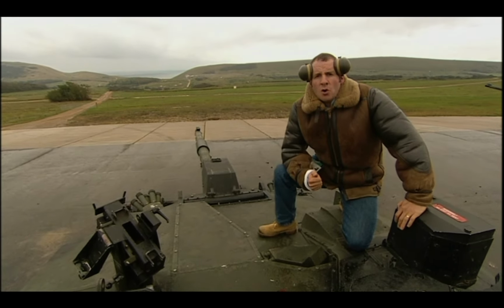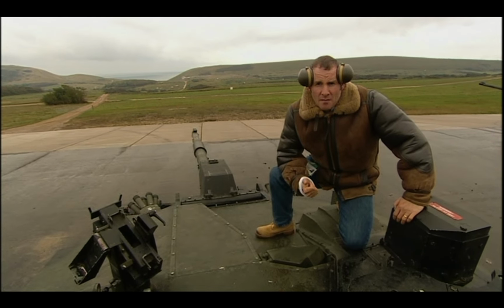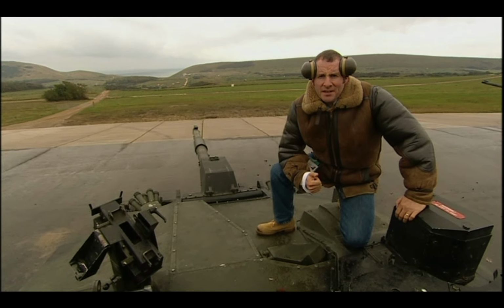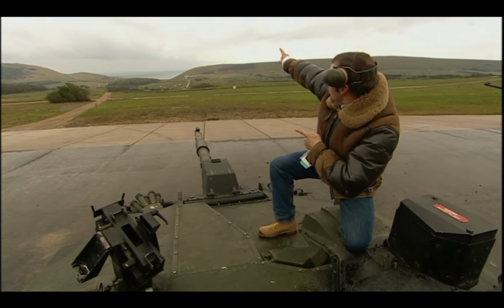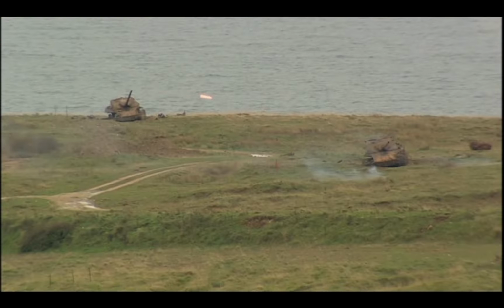Throughout this film, we've talked about the firepower of tanks. We haven't actually fired a gun yet. That's all about to change, dear viewers, because this is a firing range.